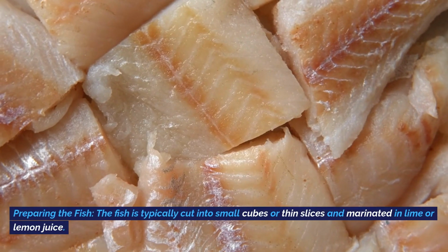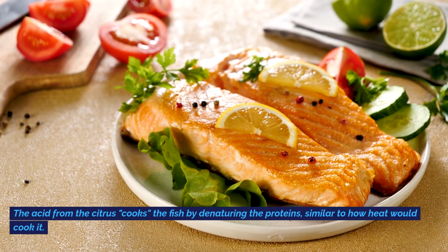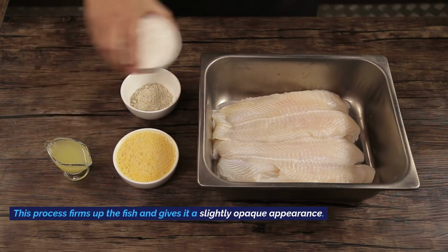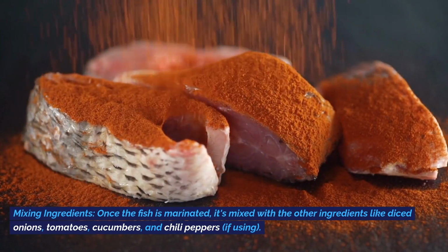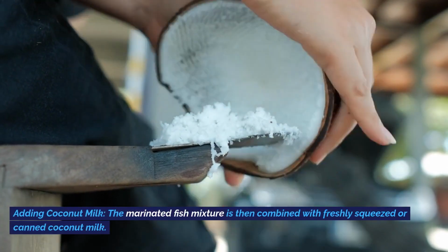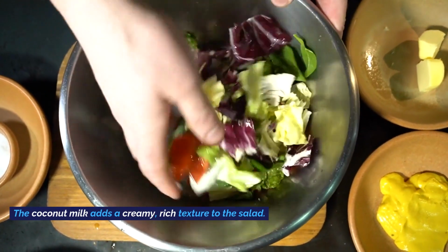Preparation: preparing the fish. The fish is typically cut into small cubes or thin slices and marinated in lime or lemon juice. The acid from the citrus cooks the fish by denaturing the proteins, similar to how heat would cook it. This process firms up the fish and gives it a slightly opaque appearance. Mixing ingredients. Once the fish is marinated, it's mixed with the other ingredients like diced onions, tomatoes, cucumbers, and chili peppers, if using. Adding coconut milk. The marinated fish mixture is then combined with freshly squeezed or canned coconut milk. The coconut milk adds a creamy, rich texture to the salad.